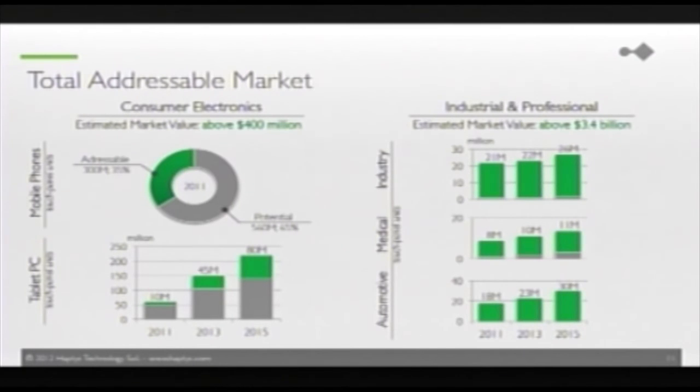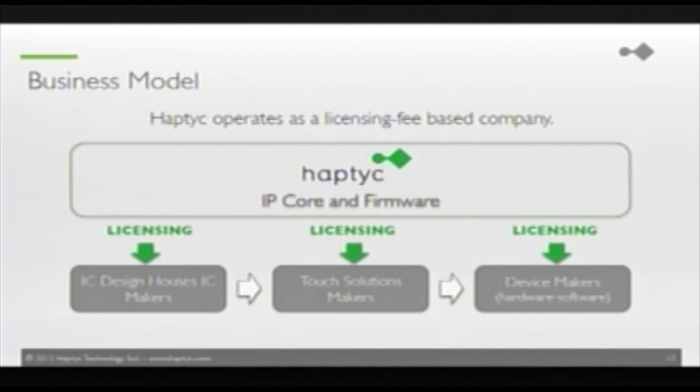So, what is the addressable market? For consumer electronics, we have estimated $400 million, while for the industrial market, there are several differences, and the estimated value is above 3.4 billion. Haptyc is not a capital-intensive company, has a lean and clean business model, and operates as a license fee-based company.